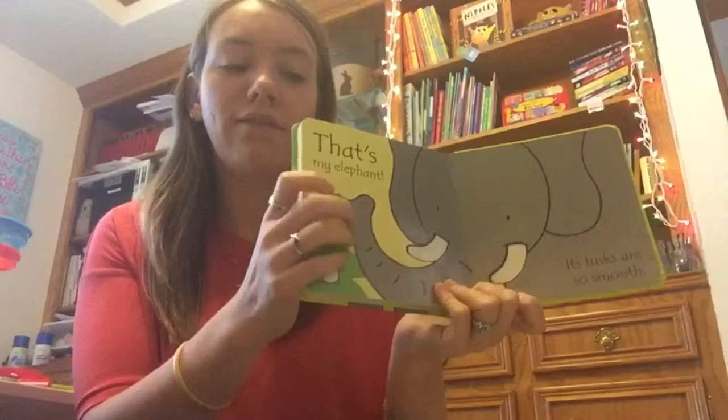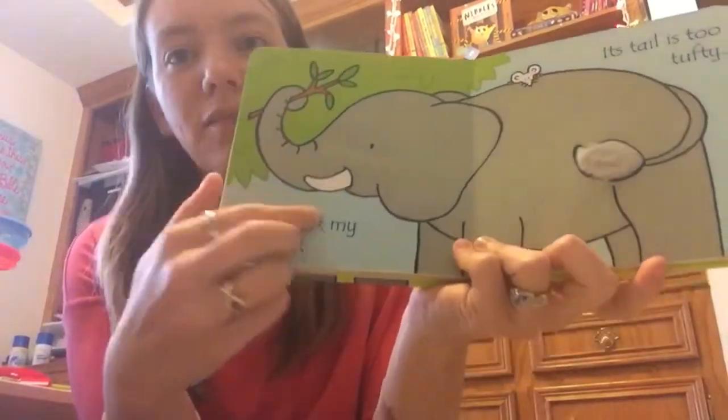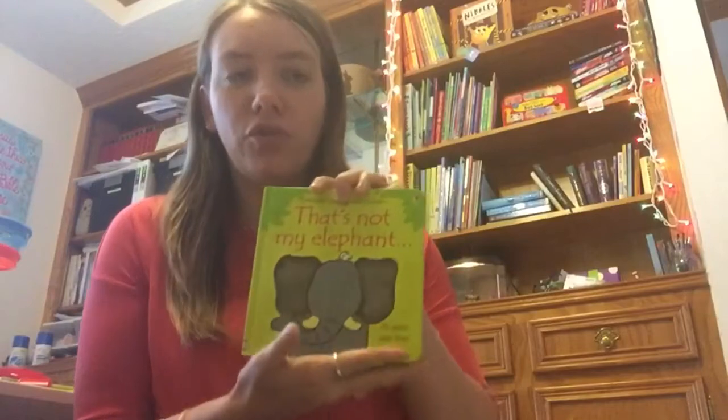It's hard cover. Really durable. The bright images pull the kids in, and then the bold outline helps them see what they're looking at on the page. And these are only $9.99. We have a whole bunch in these series, including animals, tractors, trains, everything like that.